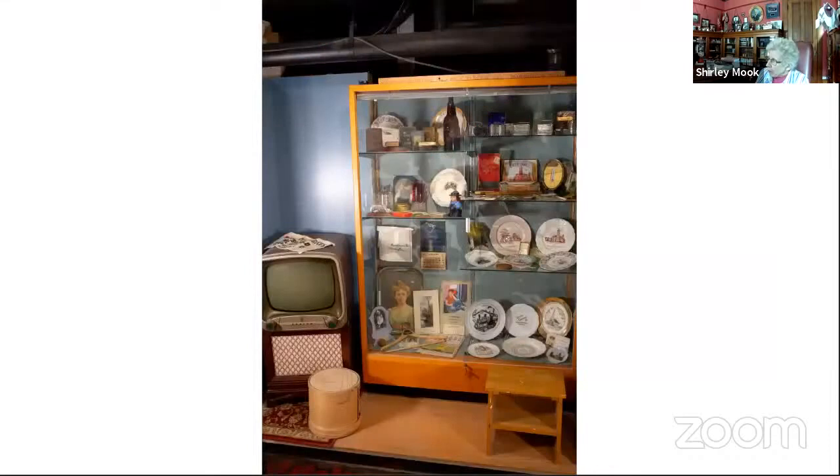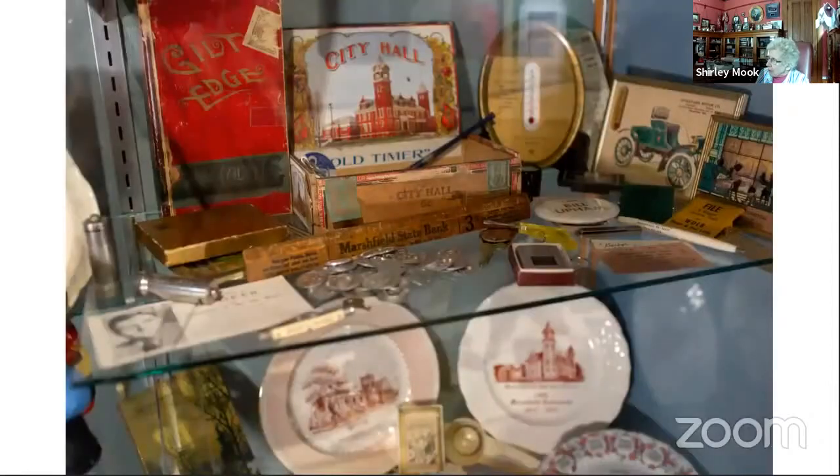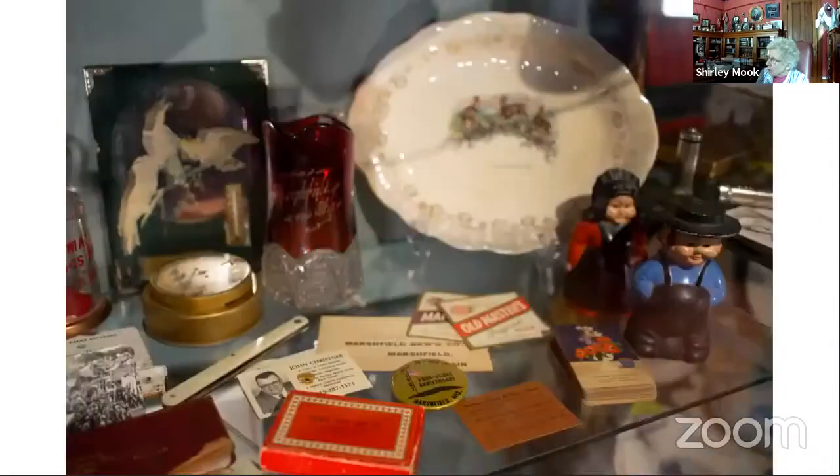Then we also have a collection of Marshfield memorabilia that's in the glass case. And here we focus in on some of those that you can see. Nice collection.